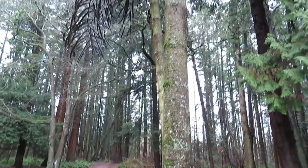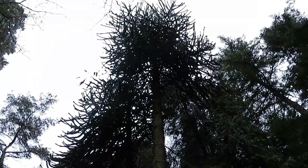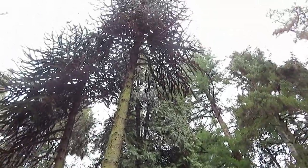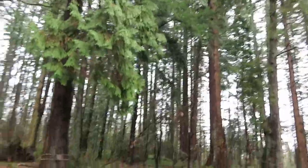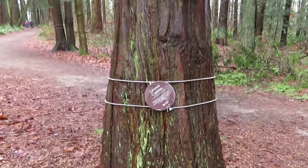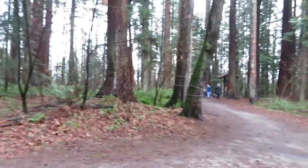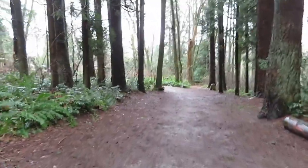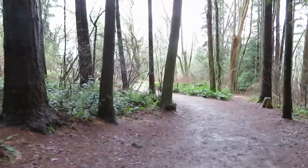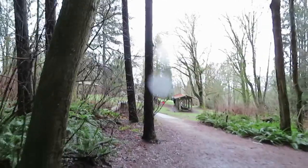This tree is a South American monkey puzzle tree, which is better observed from a distance. But there you go, that's the monkey puzzle tree. So we'll move on. What's this one? Very interesting little notes of levers. It's a Lawson Cypress Oregon tree. There's some big redwoods down there and all. There's another open area down here. Looks like another car park over there as well.